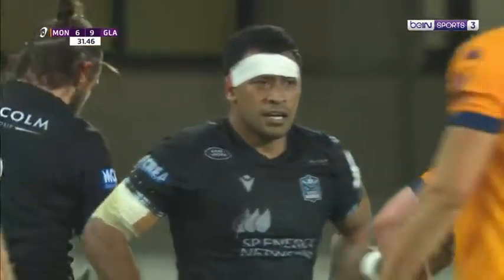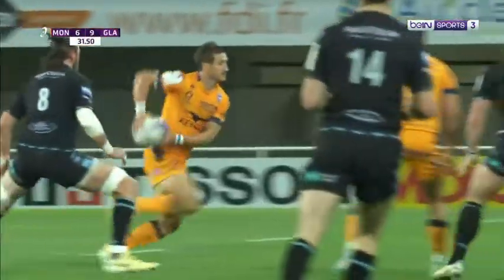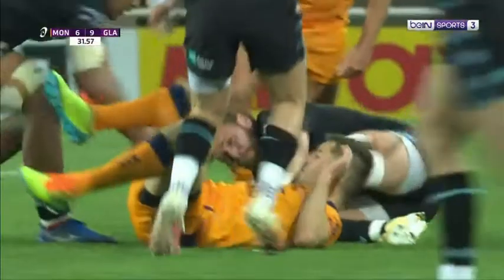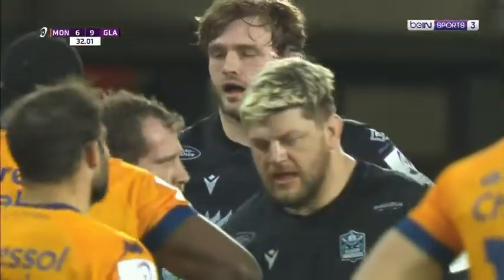They're trying to play. They're trying to offload. Clearly, that's their game plan, and there's always that risk. There's an element of risk in it, but it comes off. It's great. And at times they've got in behind Glasgow, or once they got in behind Glasgow because of an offload. So they're not scared of trying it, but it's just not quite clicking for them tonight.